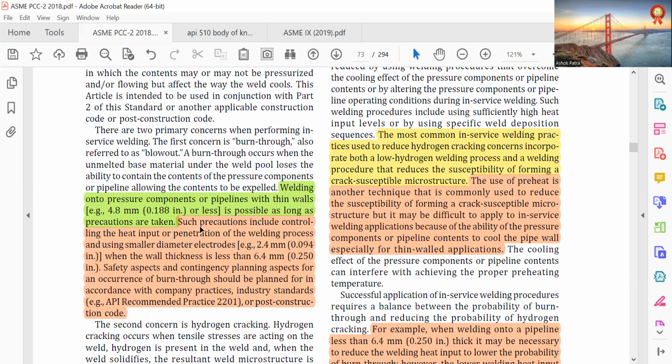Such precautions include controlling the heat input or penetration of the welding process using smaller diameter electrodes, 2.4 mm, 0.094 inch. When the wall thickness is less than 6.4 mm, 0.25 inch, safety aspects and contingency plans for the occurrence of burn through should be planned for in accordance with company practices, industry standards, API Recommended Practice 2201 or post-construction code.